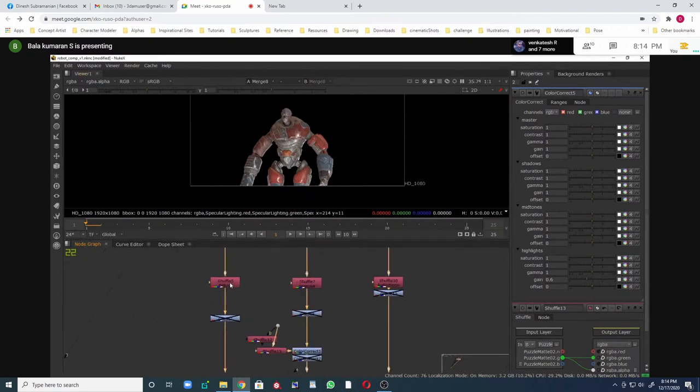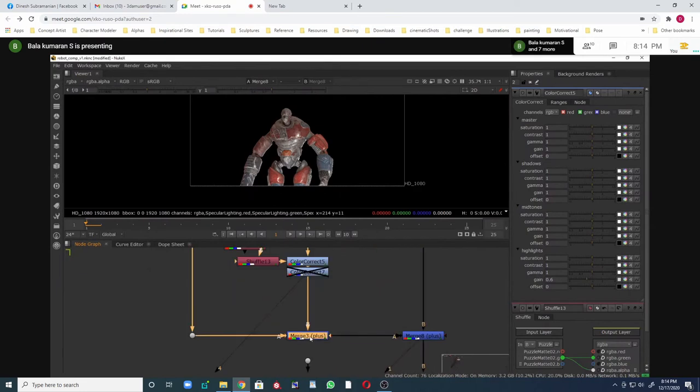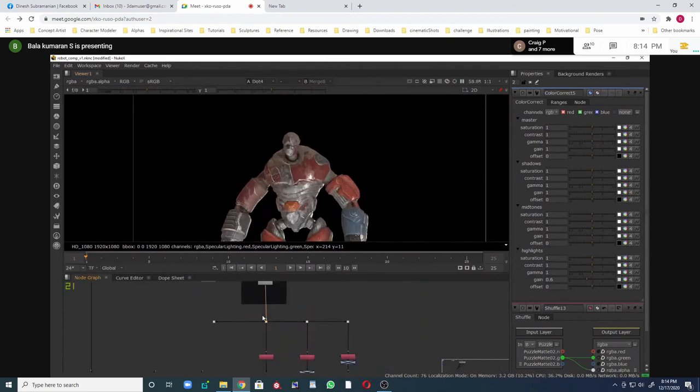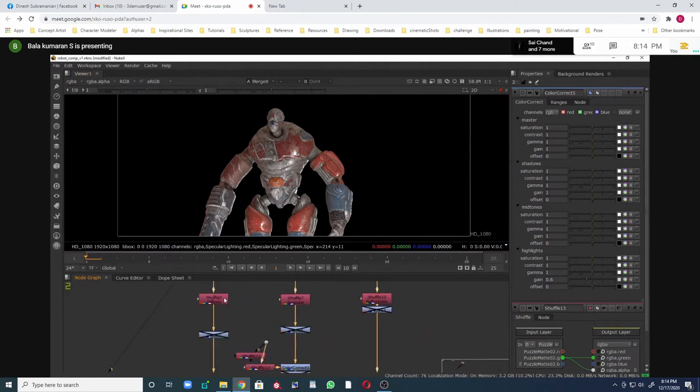diffuse and reflection. I just plussed it. Usually it should work if the render is proper. This is all it takes to rebuild. You put the two, three passes together. You can see, I will A-B it. That's it. This is the beauty render, and this is the three passes I put together.